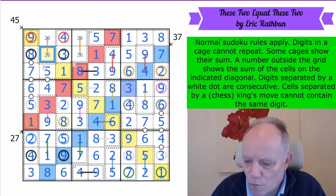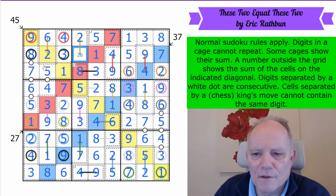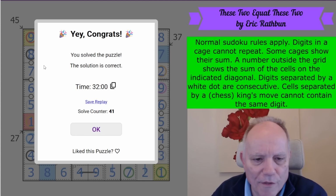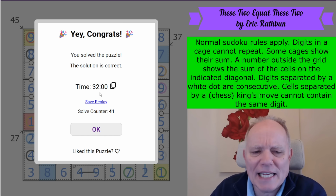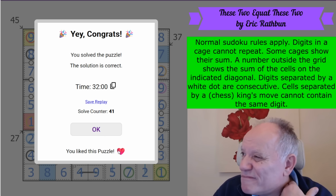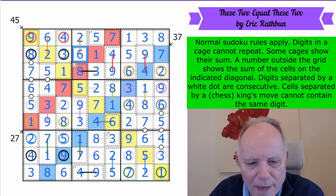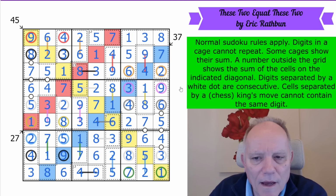What a clever puzzle. I mean, it's so interesting, the way those pairs work throughout the puzzle. Time of exactly 32 minutes, which is, of course, 2 to the power of 5. And it's a very good puzzle. What a superb effort. And thank you very much for sending it, Eric.